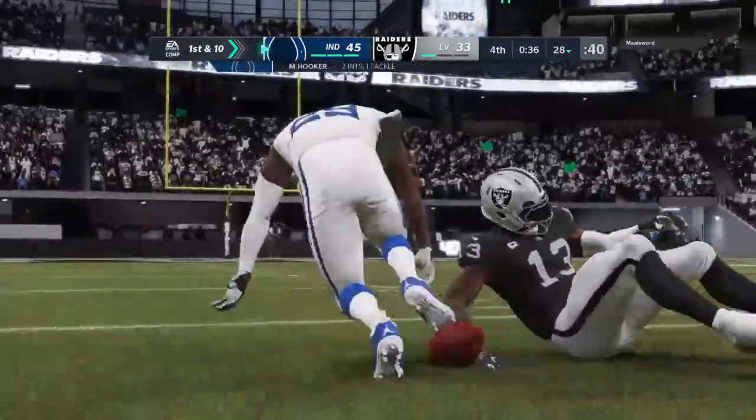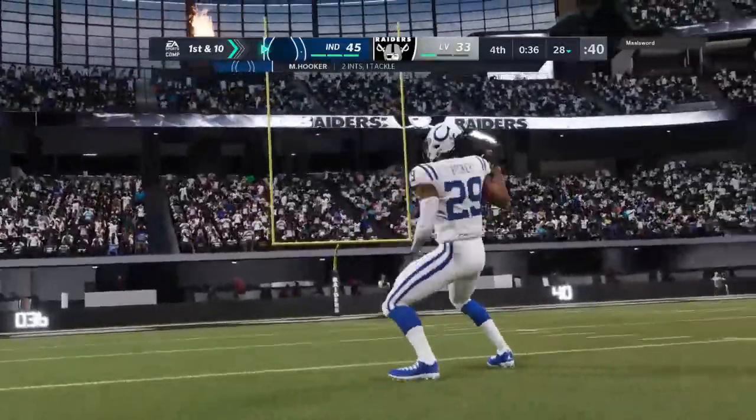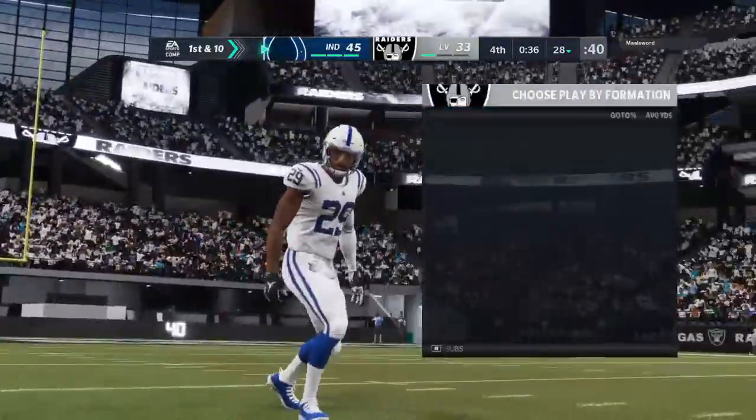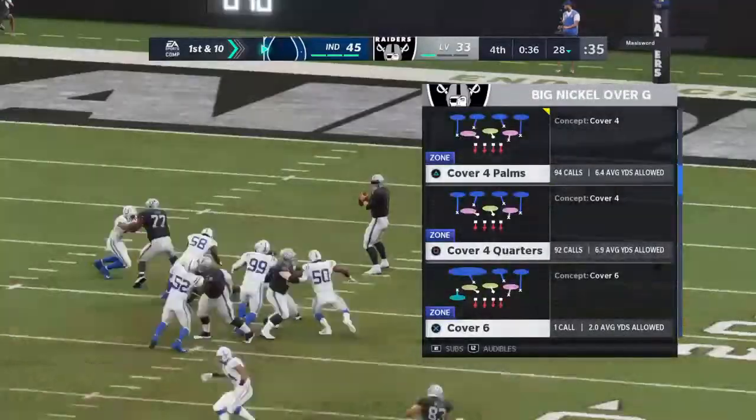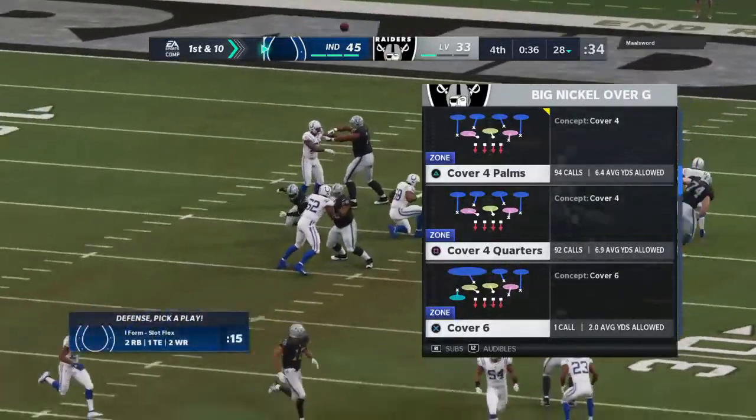This is intercepted, and that should do it. Picked up by Malik Hooker, and his guys are going to get the football at the 28-yard line. At their own 28-yard line.